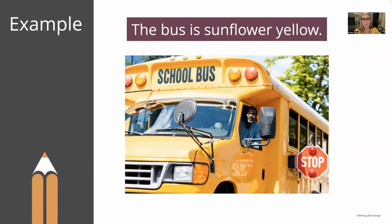So the bus is sunflower yellow. Now, there is something really strong about the sentence, and that is the use of sunflower yellow instead of just saying the bus is yellow. We love seeing more colorful color words, and we have a great resource on that called Adding a Pop of Color. So use that anytime you want to put a color word into a sentence.